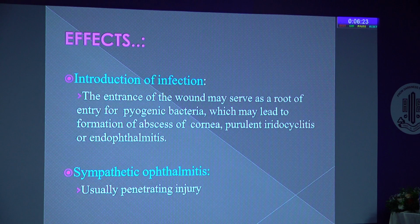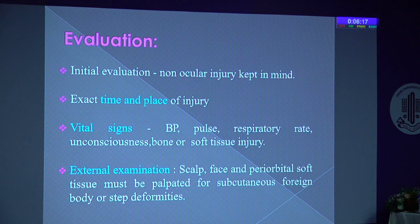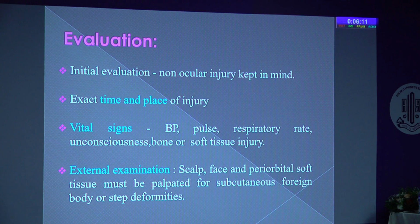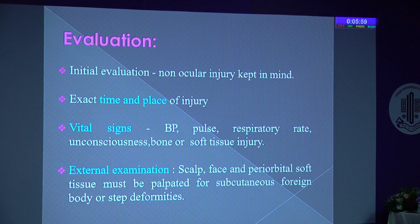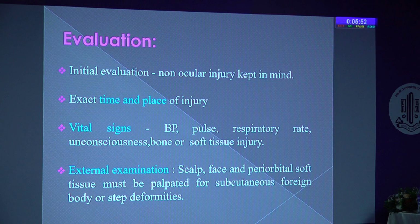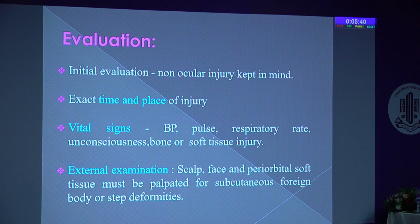Now the most important thing I can say is that the evaluation is very important, because we have to rule out what the cause is, not only the ocular cause but the non-ocular causes of injuries can also be kept in mind. Another thing is time and place. What happens most of the time in adolescents or even children, these injuries may lead to medico-legal issues. You can say an FIR is there or a police case is there, someone hit someone. So the date, place and timing of injury is very important, not only for the management but also to save us from medico-legal issues later on, or for the child too.